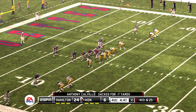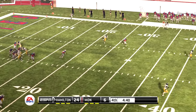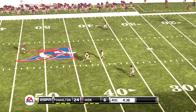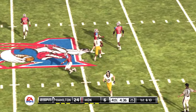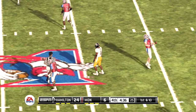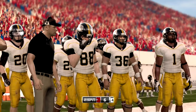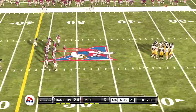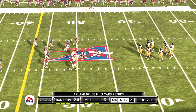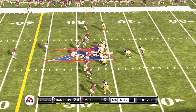Fourth down, and they're ready to punt this one away. It's away, and it's a booming punt. He got hit hard. They'll start this drive at the 47-yard line. First down, 10 to go.